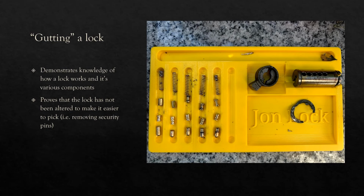Gutting or disassembling a lock means taking it apart. The gutting of a lock serves a couple of purposes. First, it demonstrates a knowledge of the mechanics of locks and how they work. Second, it serves as proof that the lock has not been altered from its stock assembly to make it easier to pick. For example, by replacing security pins with standard pins.